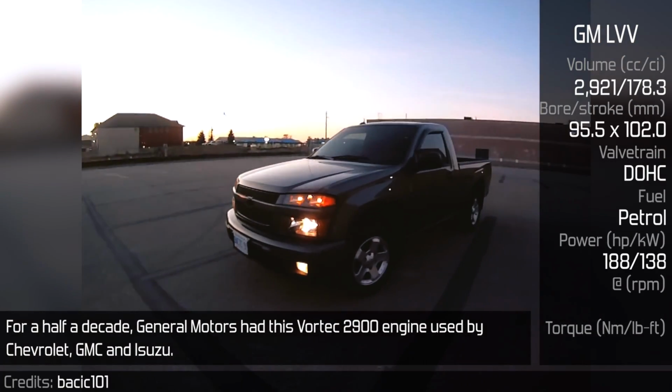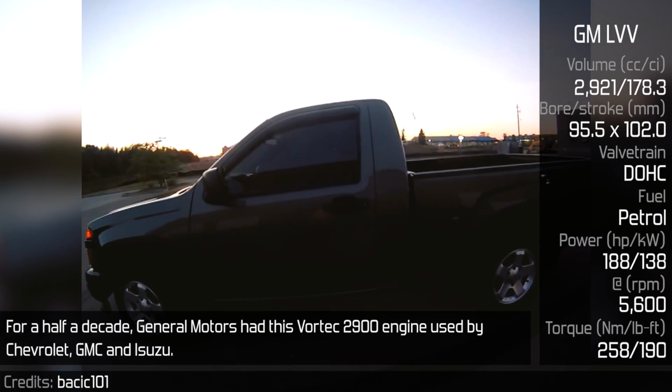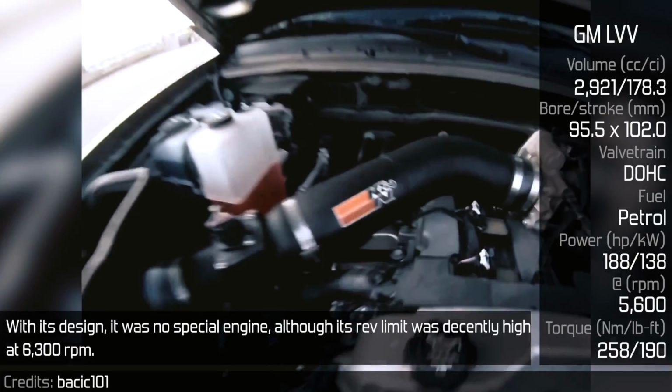GM LVV. For half a decade, General Motors had this Vortec 2900 engine used by Chevrolet, GMC and Isuzu. With its design, it was no special engine, although its rev limit was decently high at 6300 rpm.